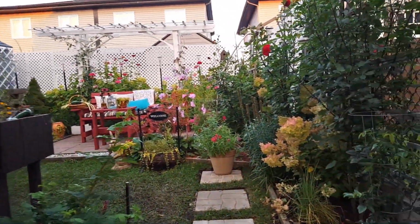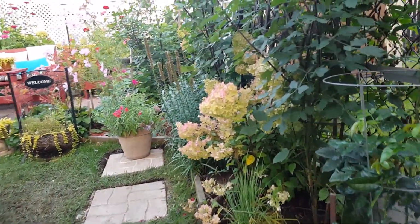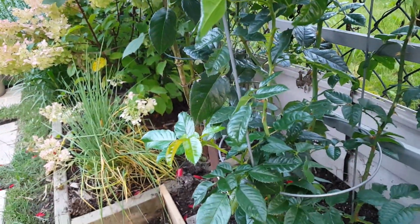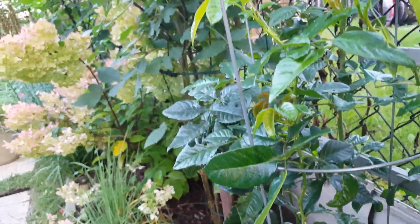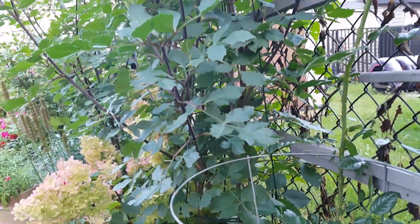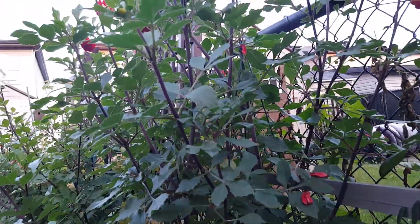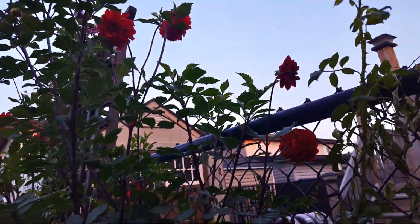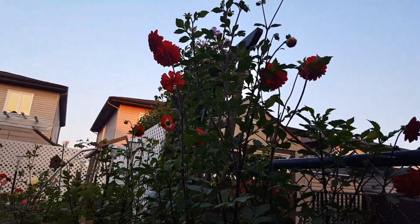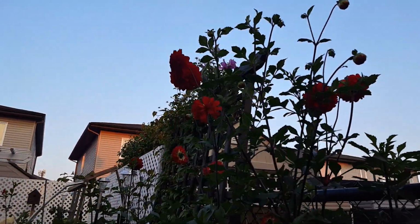In here we have another rose which I just planted recently as well, and it grows so tall. This is not a climbing rose, but I'm so surprised how tall it grows. And the dahlia is just blooming like crazy.